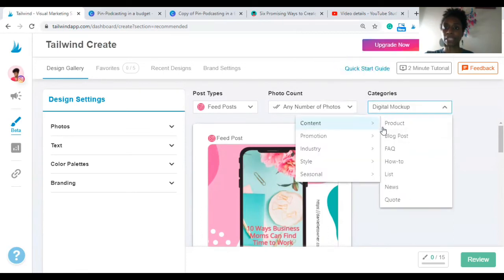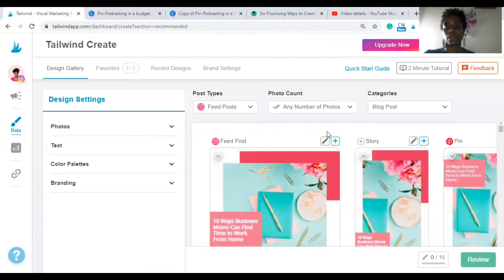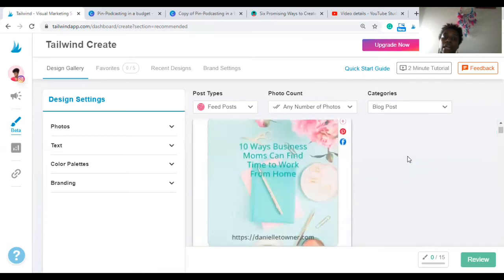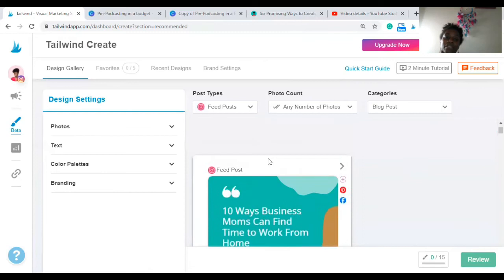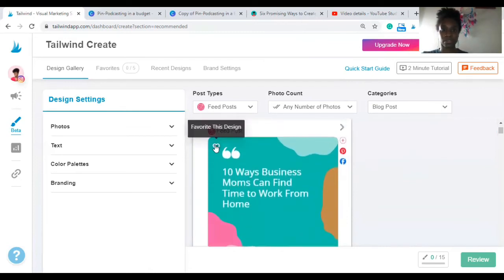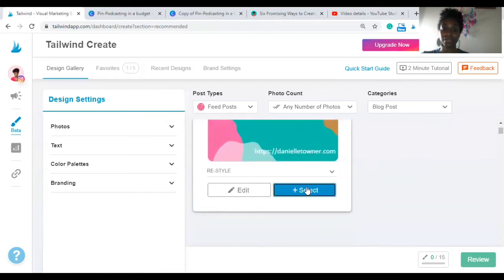I'm just gonna go back to content. Okay. So you got your story, your Pinterest pin, your Instagram, and you got a couple different styles to choose from. Oh, that one is cool. So I think I want to favorite this design, and I want to select this one.